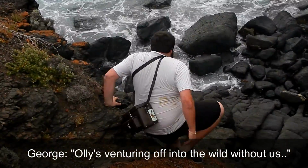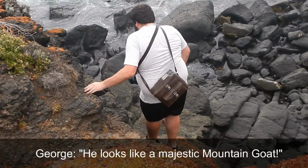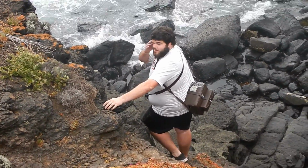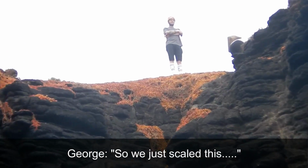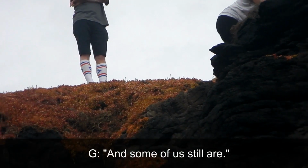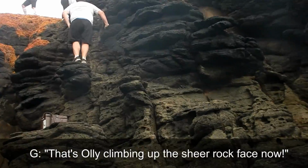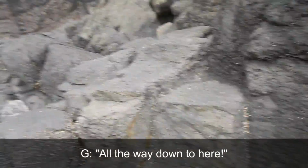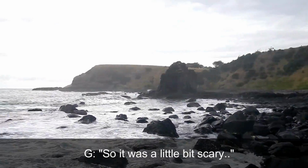Always venturing off into the wild without us. He looks like a majestic mountain goat. So we just scaled this. This is where we were, and some of us still are. Slowly climbing up the sheer rock face now, all the way down to here. Had a little bit to drink, so it's a little bit scary.